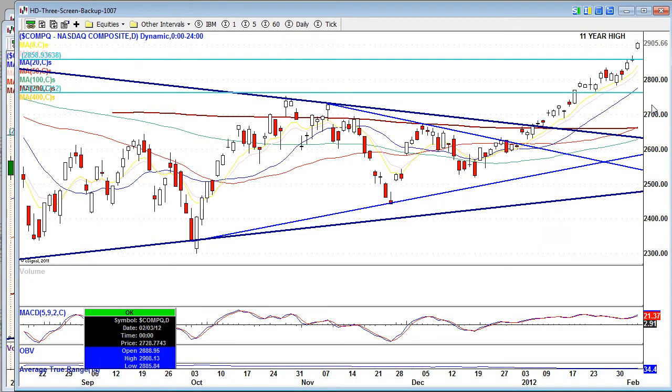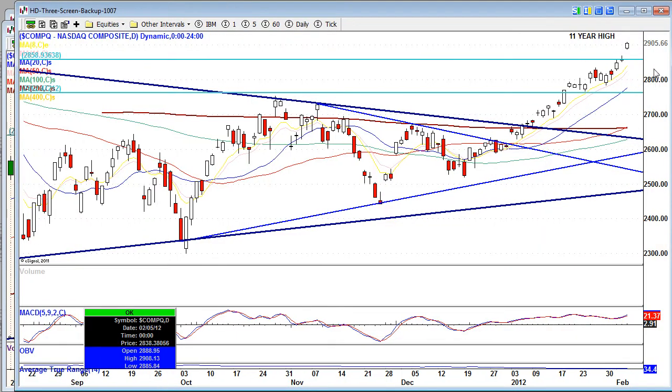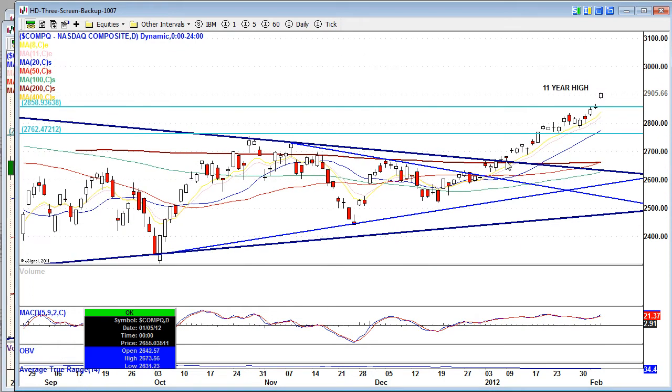And let's go here to the NASDAQ. Let's go to the daily. We're at an 11-year high here on the NASDAQ. NASDAQ is on fire, busting all sorts of resistance, launching way far from the moving averages. And price action can only do that for so long before it will want to pull back to these moving averages. So we are pretty extended here.